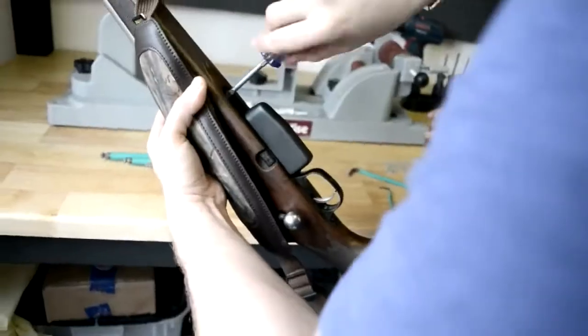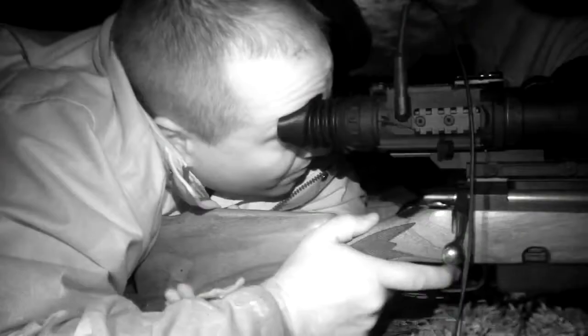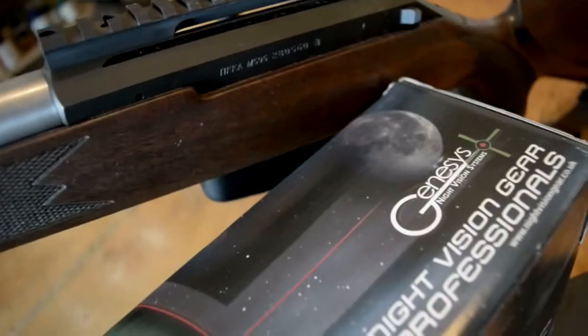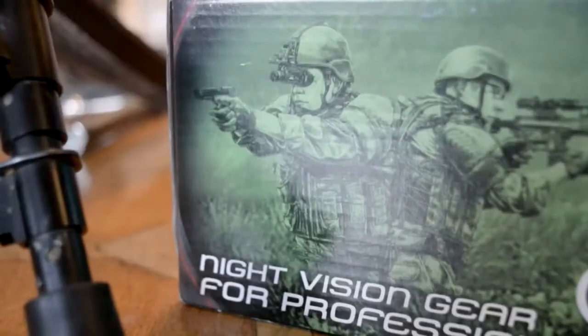There's not much left of the original rifle, but it's an old favourite of Roy's, and to add the finishing touches, he has been sent a Picatinny rail to seat the Drone Pro 10 times from Night Vision Gear UK.